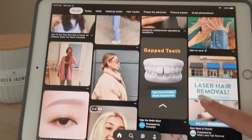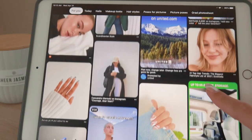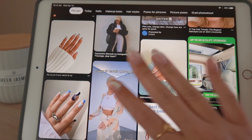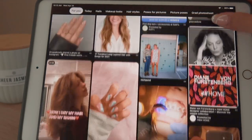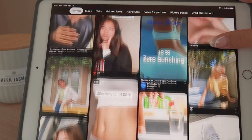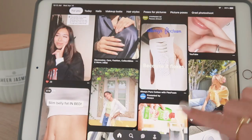Last but not least, we have Pinterest. I love going on here to get makeup inspo, nail and hair inspo, but also fashion inspo. I definitely have a board for everything: nails, makeup, home decor. But overall, it's a great place to go to get some inspiration and ideas when you're feeling under the weather or feeling uninspired.